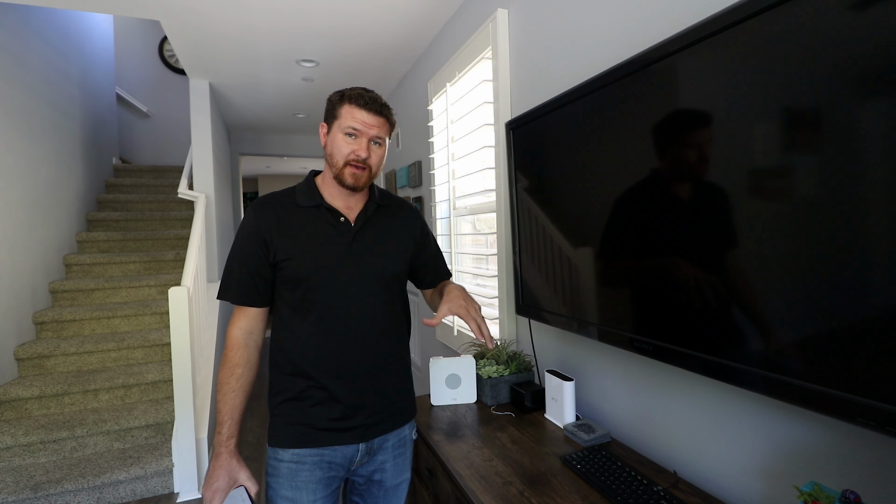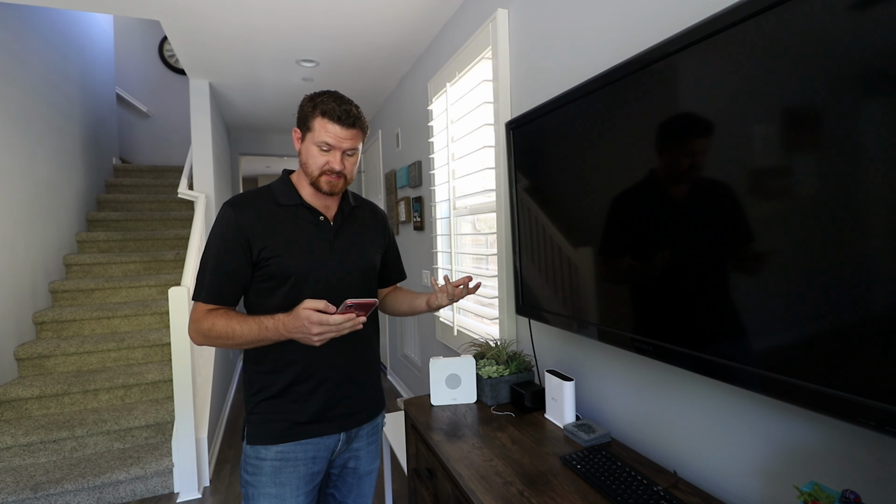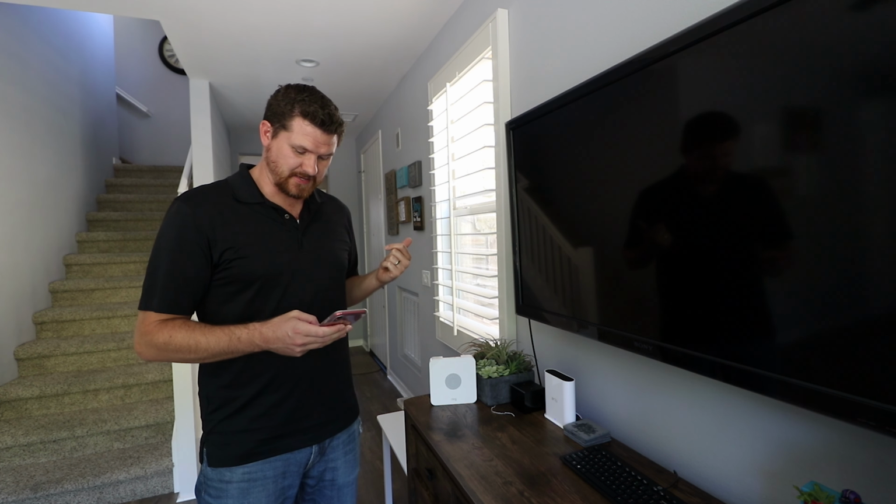Okay, so now I want to test out the siren on this guy right here. I think it's going to be pretty loud. I mean, this is supposed to be an alarm system, but we can do a test on here to see how loud this thing is actually going to be. All right, here we go. Test is going to go on for a few seconds and then turn off on its own. So let's see how loud this actually is.